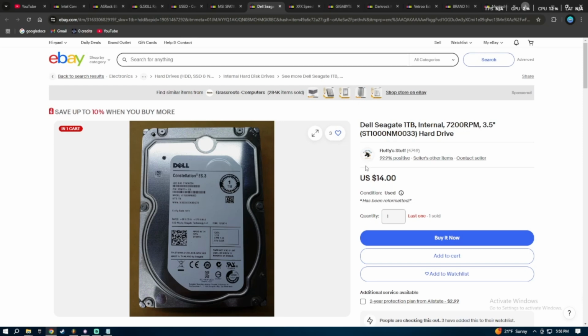My PC boots up Warzone. Warzone is on one of my hard drives, and it still loads really quick. If you told me it was an SSD, I'd believe you. 14 bucks, can't really go wrong with it.